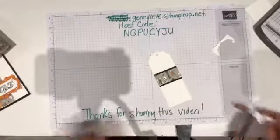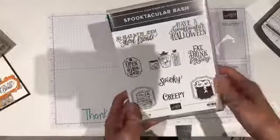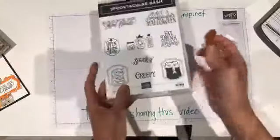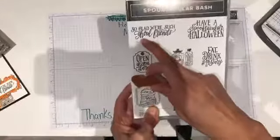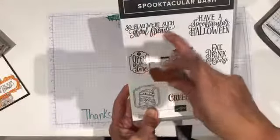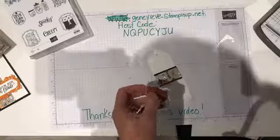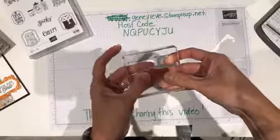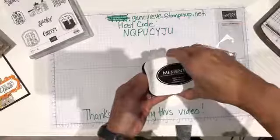So what I'll do is I'll stamp a little sentiment underneath, and I'm using the coordinating stamp set, Spooktacular Bash. And I think I'll use the spooky. But they have other things, creepy. I don't know, it's just fun. I really like this one, actually. I should think of a friend to send it to. So glad we're such ghoul friends. Okay, so we'll use a little block here, and we'll stamp the spooky right on. I'm just going to use our Tuxedo Black Memento ink.